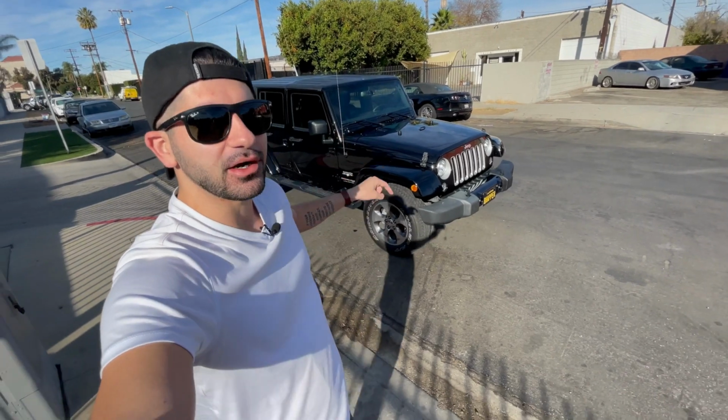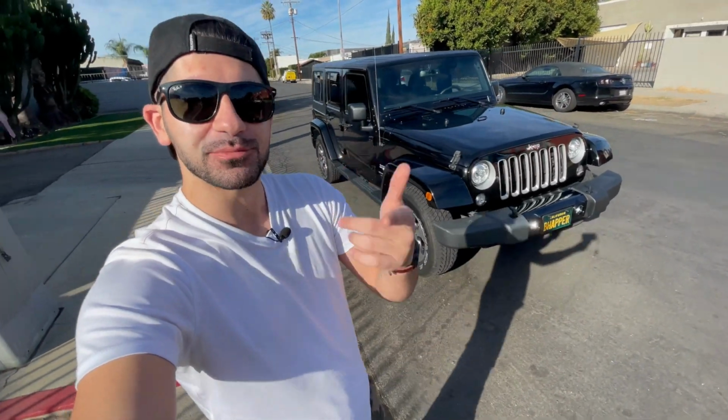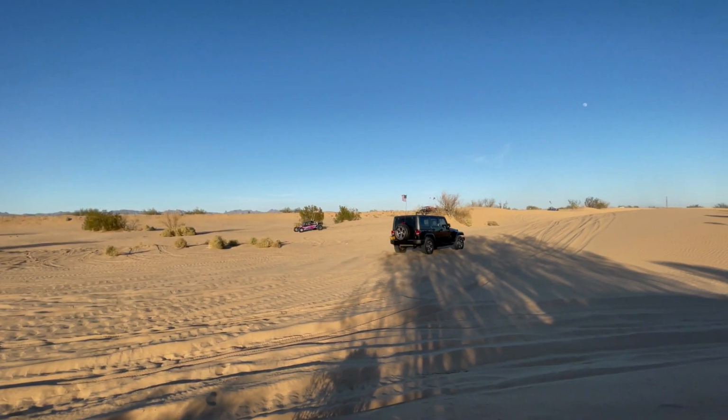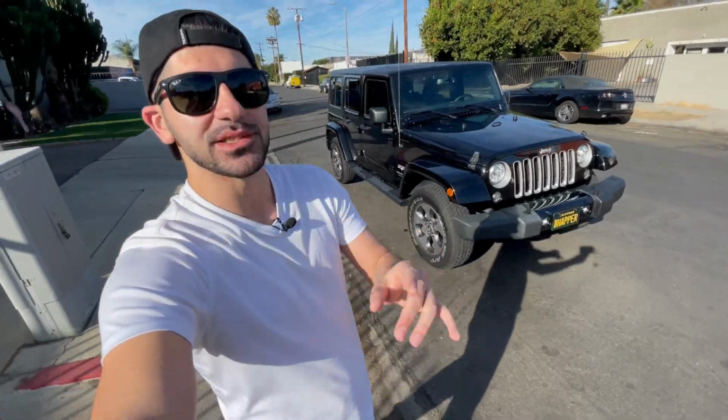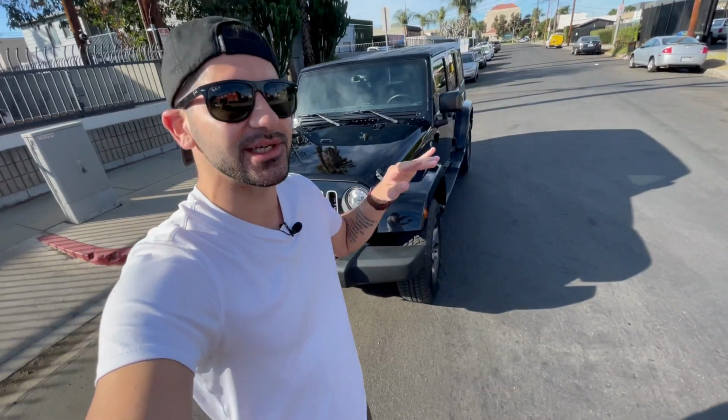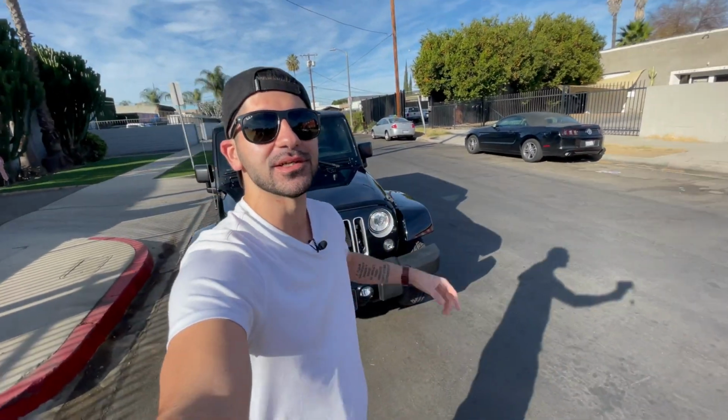We are about to get in the car and go 2 hours east to Palm Springs, stop for lunch, get back in the car for another 2.5 hours to the Glamis Sand Dunes. I'm going to stop along the way, show you some cool spots, maybe stop at Bombay Beach. If you have not heard about it, I'm going to show you, it's one of the coolest things close to the Arizona border. We have a 4.5 hour drive ahead of us, so let's get right into it.